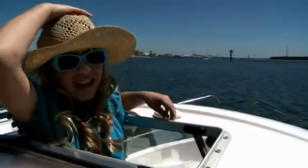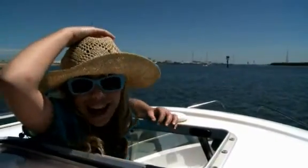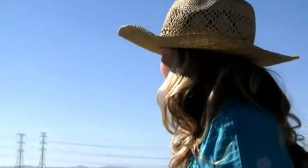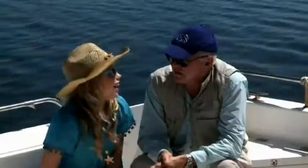This is so exciting. I'm here in Dr Mike's boat looking out for dolphins. It's like the best day ever. Hi, Dr Mike. Hi, Olivia. You've been doing this research for a long time. What made you so interested in dolphins?